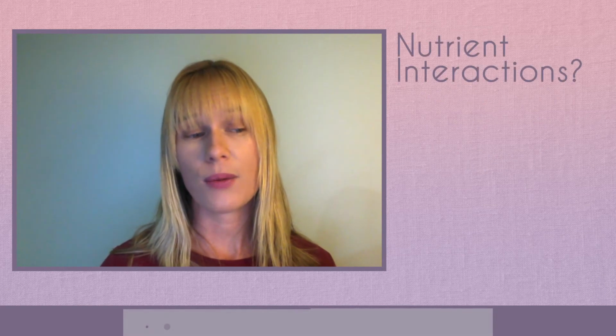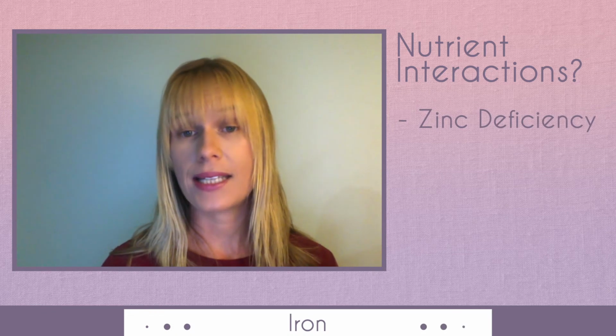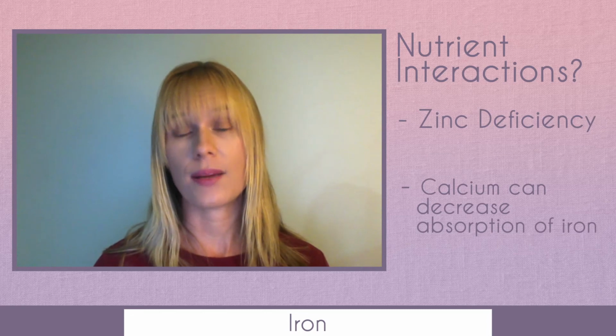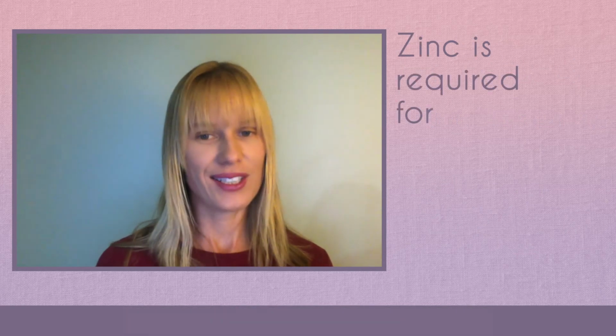Now, iron does have several nutrient interactions to be aware of. One would be that if you have a zinc deficiency, that can exacerbate an iron deficiency, and also calcium can decrease absorption of iron. So I guess zinc would be good to talk about next.